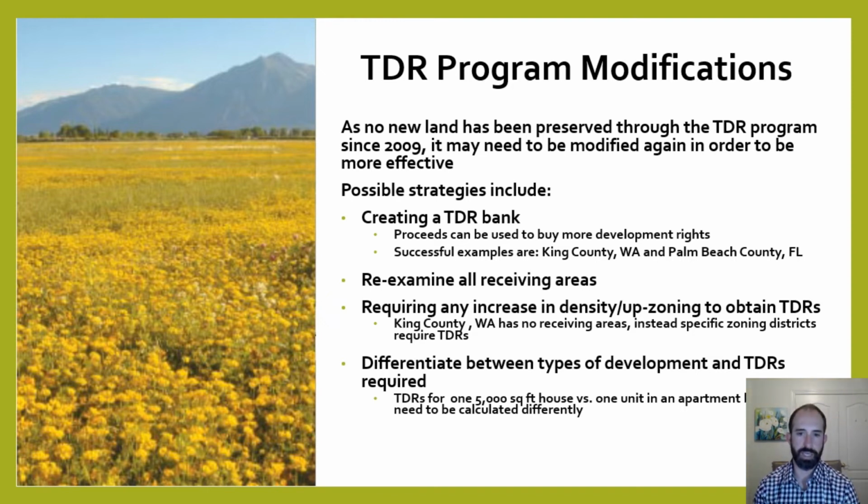Another option is that we differentiate between types of development and the TDRs that are required for those types of development. So for instance, it may be that a transfer of development right for one large single family home, a 5,000 square foot home, maybe on an acre lot, requires more transfer of development rights than one unit in an apartment complex. And so that needs to be calculated differently.